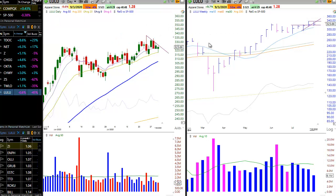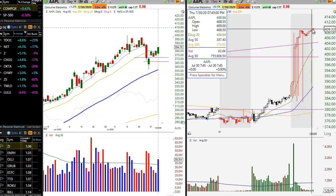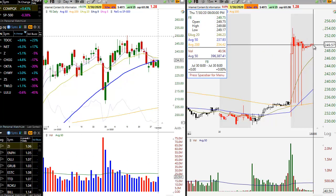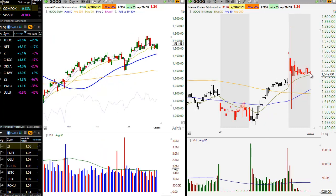Before we get into potential setups for Friday, I'd like to cover a few big stocks that reported earnings after the close on Thursday. We have Apple, which closed around 409.55. So that would put it right around here. So that's a move to new highs. There was Facebook at 249.57. Also a move to new highs if it can hold.